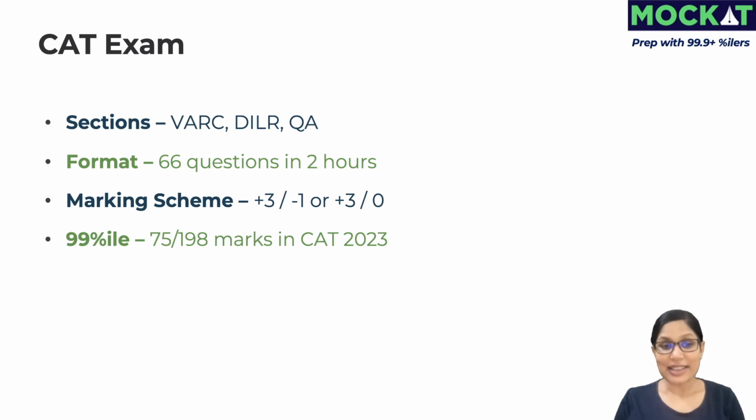In CAT 2023, 99 percentile was only 75 marks out of 198 marks. In CAT 22, it was 83 out of 198 marks. Both of these years, the CAT exam was considered to be pretty high difficulty, which is why the score which was required for a 99 percentile is less than 40% or somewhere around that. In CAT 2021, which was more of a medium difficulty CAT, 97 out of 198 marks was enough to get us the 99th percentile. But if you see in all of these cases, the 99th percentile is less than 50% marks. It is not even close to 80, 90 or 100% marks, right?